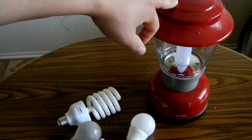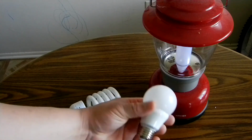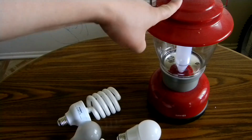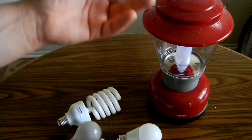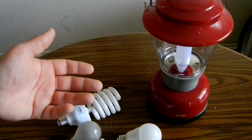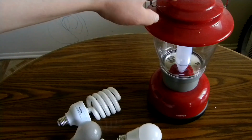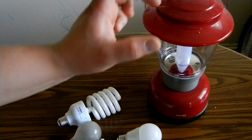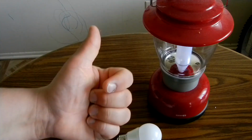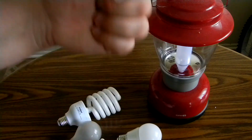So why would I still want to run even the most efficient bulbs, even these, when I can have this and it doesn't cost me any money? Now granted, there's a $25 investment. I got lucky, it's my situation, but this is a big LED lantern, and you can get smaller lanterns. Heck, you can even use your cell phone if you wanted to. If you don't want to use any lights anymore, use your cell phone.